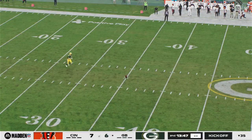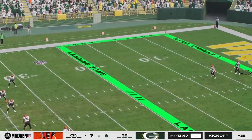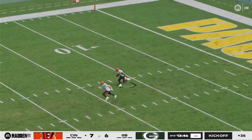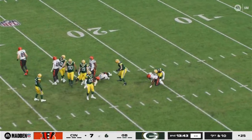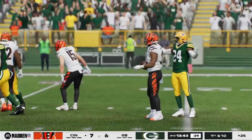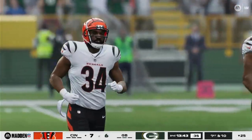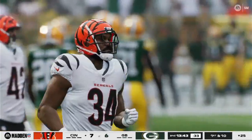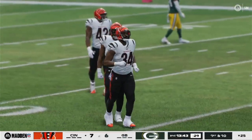Things trim back down to a single point, Brock, as they send this off and away. On the return, this is P-Ryan. This makes it up to the 25. So now here comes the Bengals on offense. Their last drive contained a heavy dose of the ground game, a little old-school dominance on the way to a touchdown, Brock. Let's see if they stick with it or if they go aerial this time around.